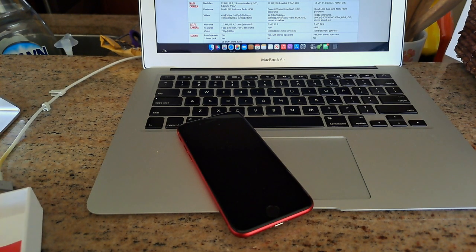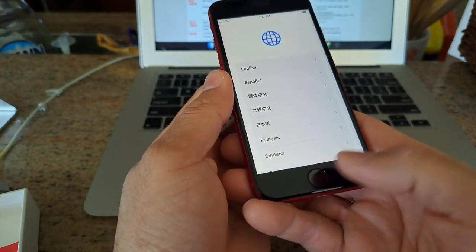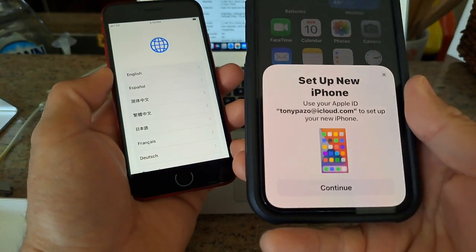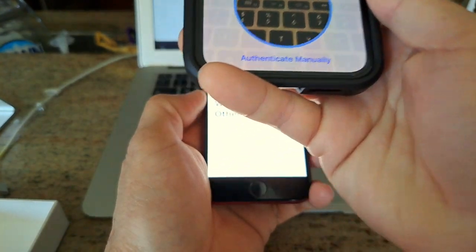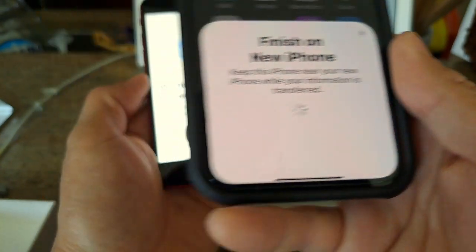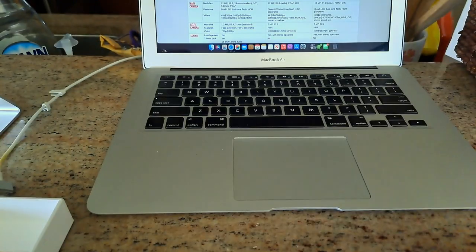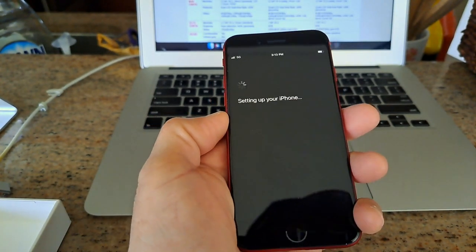My phone is still backing up over here. It's taking forever. Oh man, that button, that iconic button. Look at that. This popped up. So it's telling me to continue with my iCloud. Oh, scan it. Boom. And now it's gonna finish setup on the iPhone. It says it's protected. I'm gonna enter my password. And it is setting up my iPhone that easy.